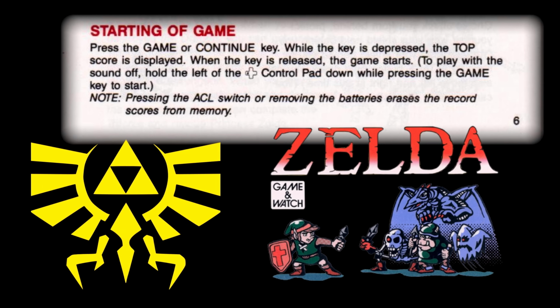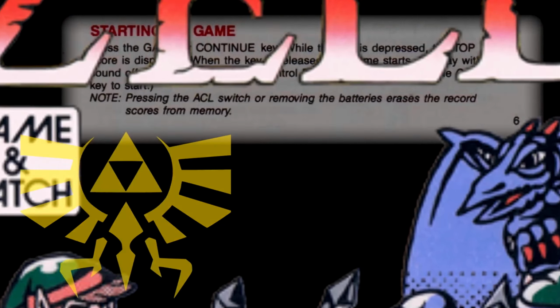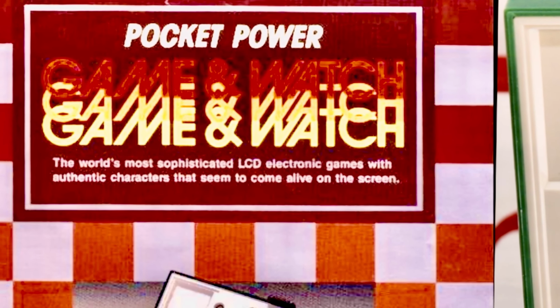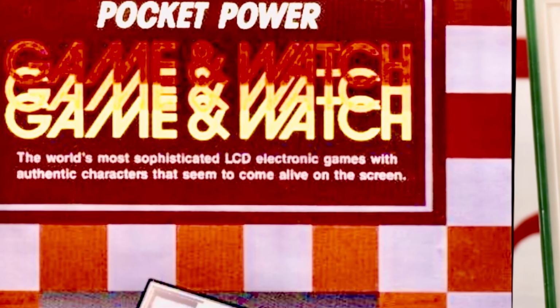Starting the game is quite straightforward. However, unusually for a Game & Watch, this system has a pause and continue button. It also has the option to mute the sound. This is achieved by pressing the D-pad to the left while in pause mode, or when the gameplay is suspended. This original advertisement from Nintendo claims Zelda to be the most sophisticated LCD computer game ever made, and we'd agree.